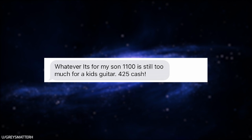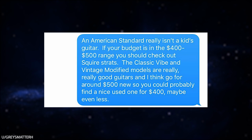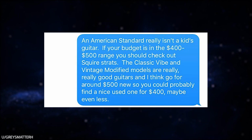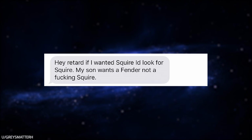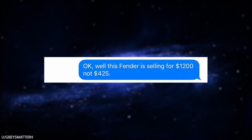$425 cash. An American Standard really isn't a kid's guitar. If your budget is in the $400 to $500 range, you should check out Squier Strats. The Classic Vibe and Vintage Modified models are really good guitars, and I think go for around $500 new, so you could probably find a nice used one for $400, maybe even less. Hey, retard, if I wanted Squier, I'd look for Squier. My son wants a Fender, not a effing Squier. Okay, well, this Fender is selling for $1,200, not $425.